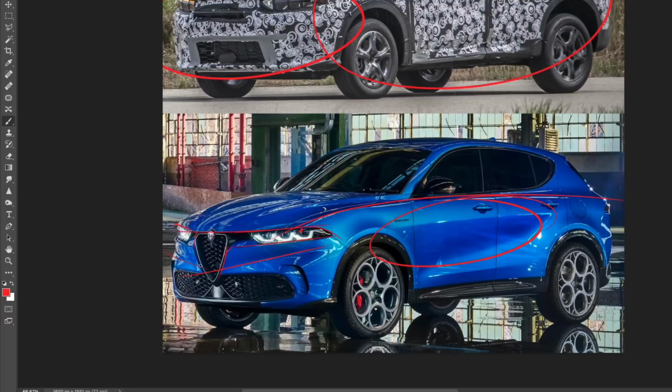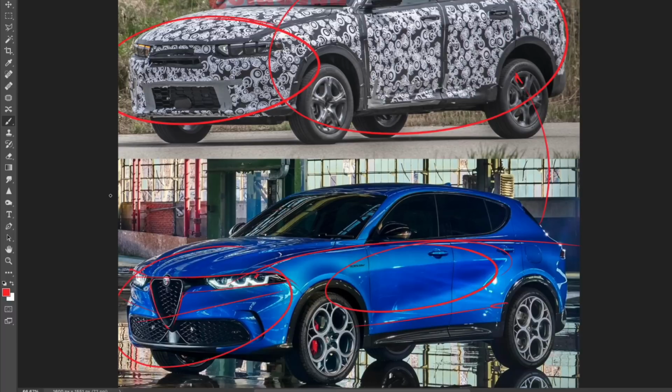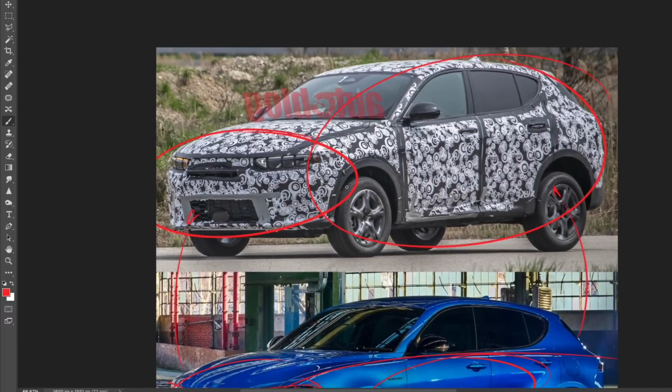Of course we have the shield in the front end, the Alfa Romeo shield, and a couple of key lines, sharp lines that kind of cut up the smoothness and the roundness of this Italian way of designing cars. So now, how do we turn this into a Dodge with minimal effort? What we're going to do is take the front end, move the face, and slap a modified kind of Durango face onto the Alfa Romeo Tonale.